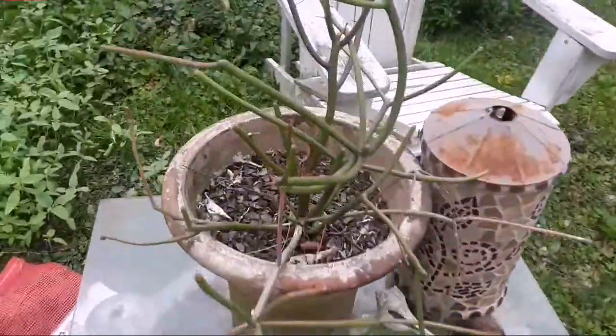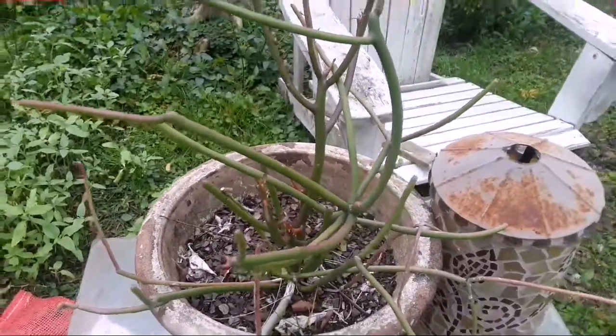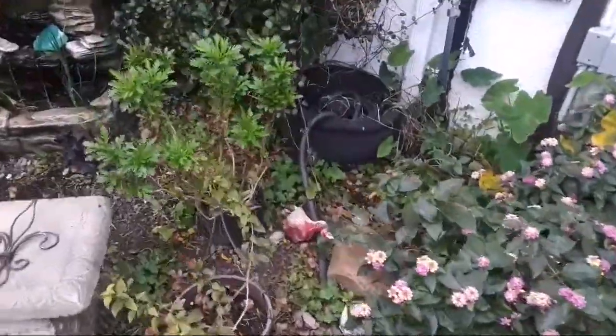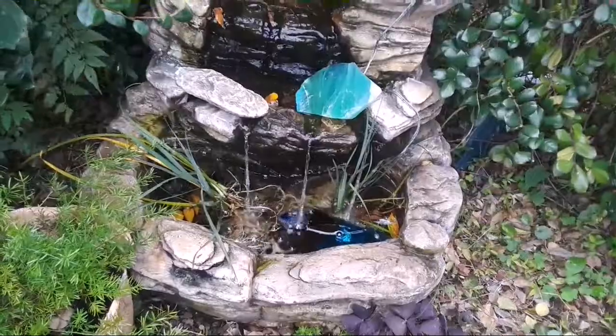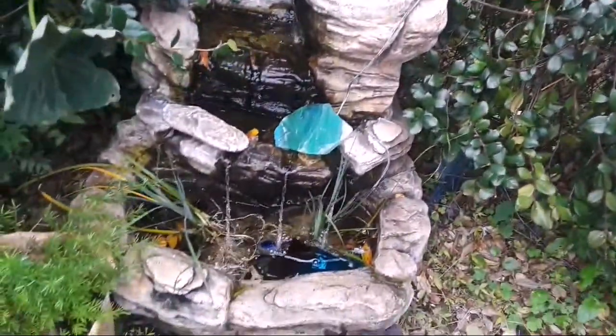Ah, pencil cactus. That came from Glenn, too. So many gifts from my friends. Just like these rocks in the fountain came from my friend Glenn. Those colored rocks. I like those.